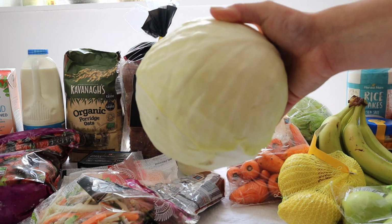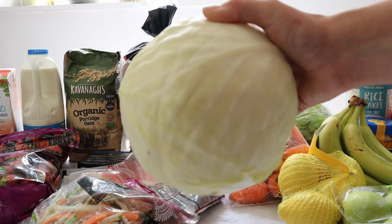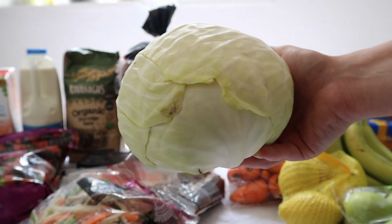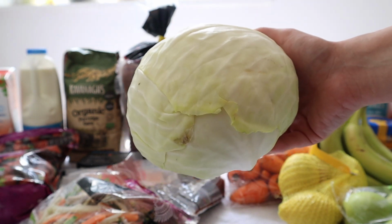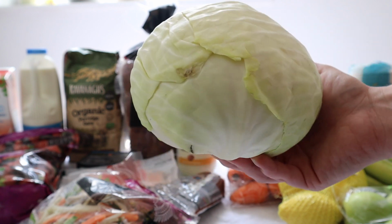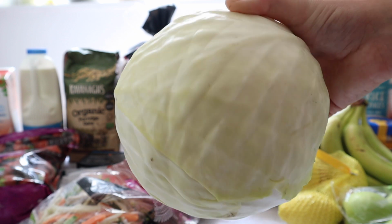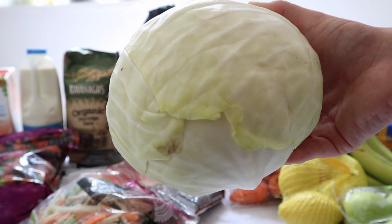But this cabbage is 59p. It's a very large cabbage and it will literally last about a month. Keep it in the fridge, but we tend to use a quarter at a time when we're making our homemade coleslaw, and it's really delicious and it's so easy to make homemade coleslaw. I've made it in previous videos, so I will link them down below for you.